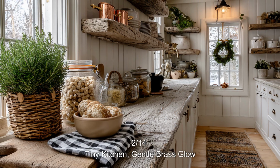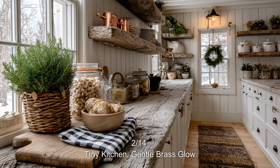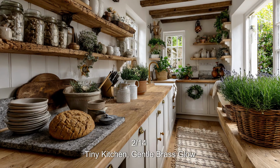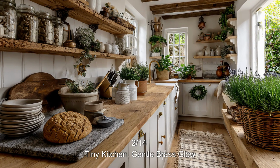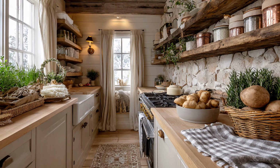This tiny kitchen glows with gentle brass and cream, where copper pots wink above linen-draped shelves and herbs hang quietly. A gingham runner softens stone, and old wood shows its years without apology. The air suggests cinnamon and rosemary, turning the smallest corners into comfort that lasts all evening.